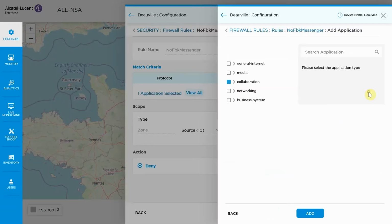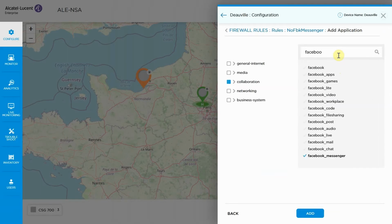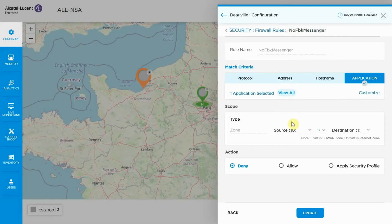If I try to customize this, let's say I look for Facebook, you see there's 14 different Facebook apps. It might be okay for us to allow Facebook to browse the feeds and maybe to make a post and so on, but we want to block the Facebook Messenger because that allows for the exfiltration of information that's potentially no good to be shared outside the organization. So I'm just going to exit out of this, go back, and leave it as it is. So the action is denied.